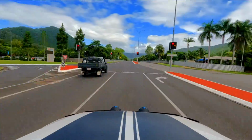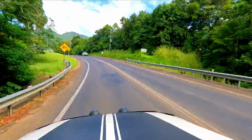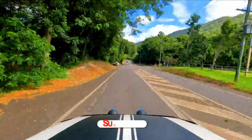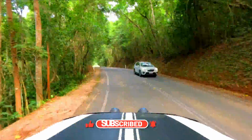From here we need to follow this road all the way to the end until we reach the Crystal Cascades car park. This road is only 12 kilometers long and will take roughly 15 minutes to drive. Do be careful of horse riders in this area. There's a horse riding school on this road which often takes their horses out for a walk.